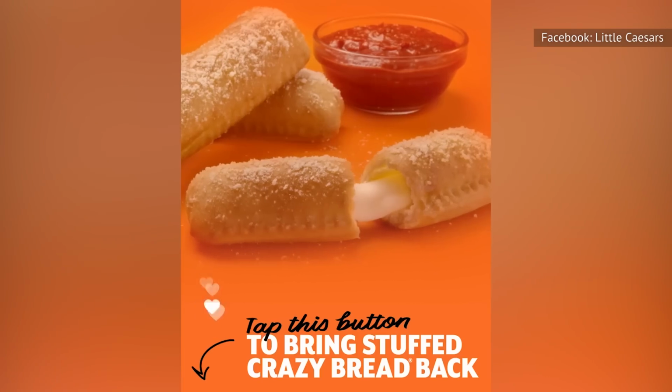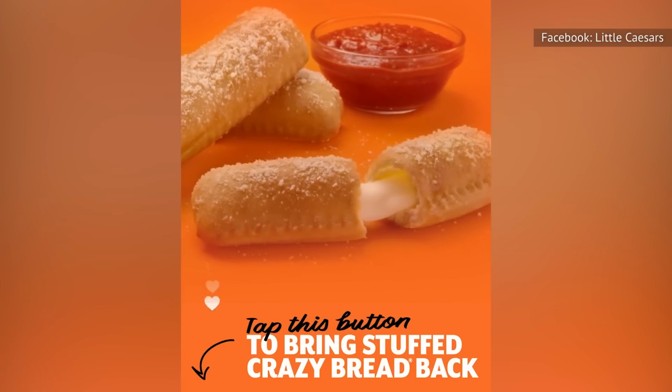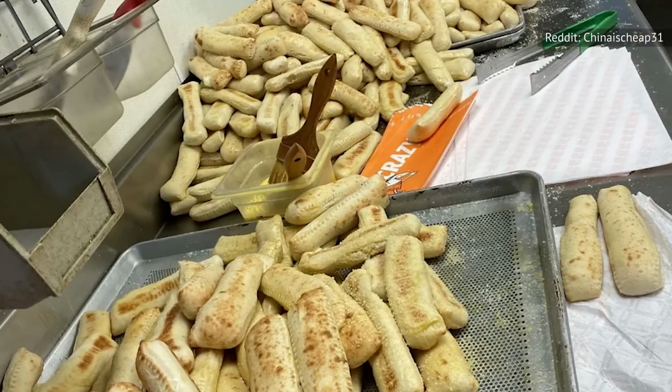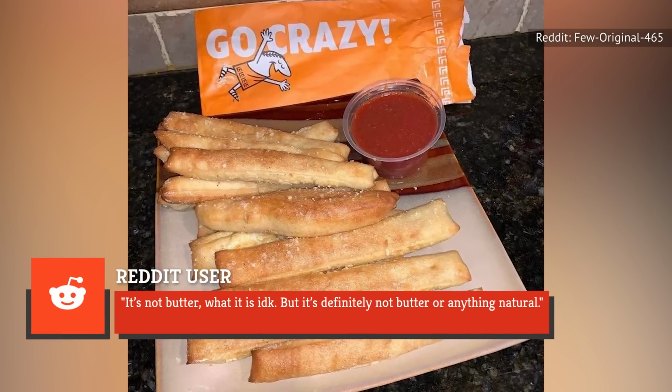But even though Little Caesars declares that Crazy Bread is buttery in taste and texture, the truth is that the savory spread dumped on these sticks isn't buttery at all. In fact, numerous employees have claimed that it's made up of artificial ingredients, none of which are real melted butter. As one of them put it on Reddit, "It's not butter. What it is, I don't know, but it's definitely not butter or anything natural."